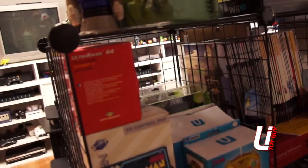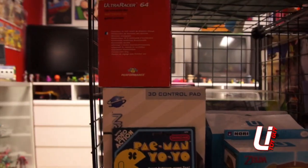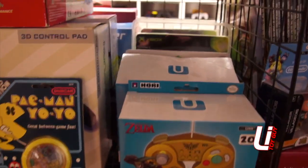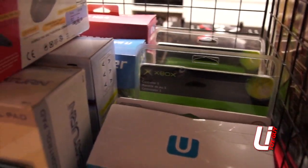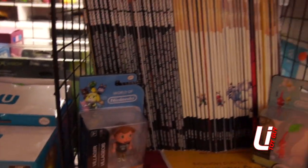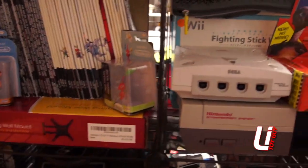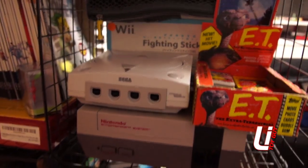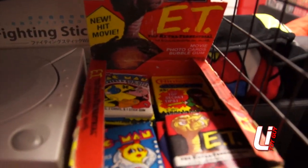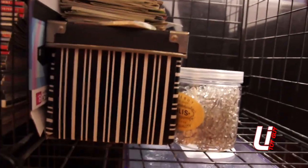On this rack, that's where I have a lot of the extra controllers. There's one for the Saturn, there's the Wii U one, the Zelda one, and there's the Pro Controller behind it. Those are original Xbox controllers that are still sealed, and some N64 stuff. That's my Nintendo Power collection. There's a few more magazines someplace else. That's my extra Sega Dreamcast, trading cards, an extra NES. That's just some extra stuff.